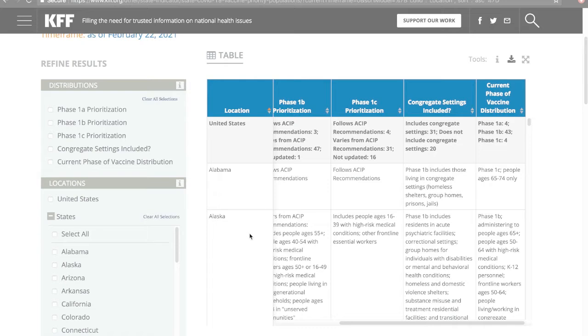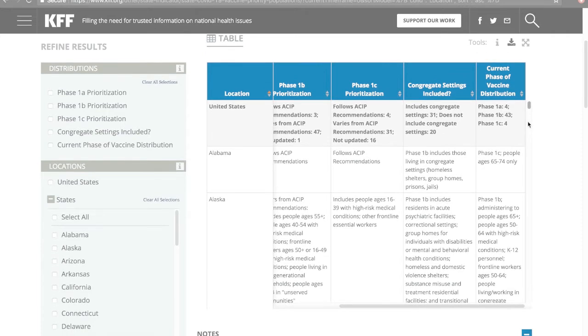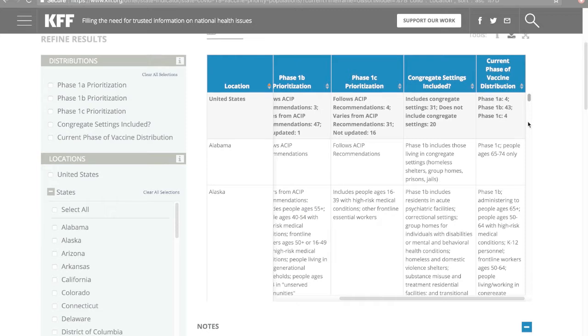I have not yet found a similar table that shows the level of stages for U.S. territories. So we'll go over this now, and if I find that later, I'll load that in another video in the future. The plan is to make subsequent movies as often as possible with up-to-date details about how to get your COVID-19 vaccine from each state and territory.